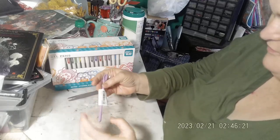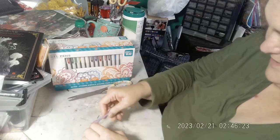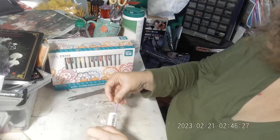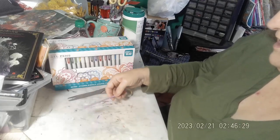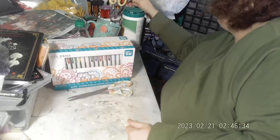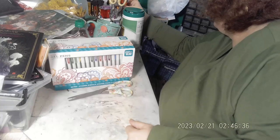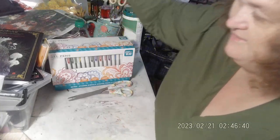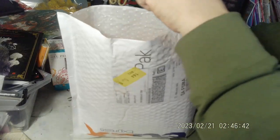Bringing out, put it over here with my resin supplies. I like the fact that it's purple. Purple is my favorite color, as we already all know, because I said it every time we talk. Get in there. My hand. Get off! Really?